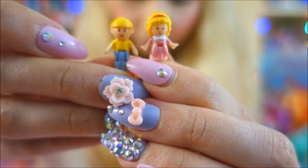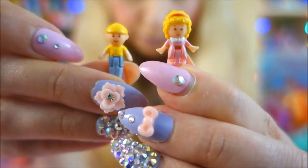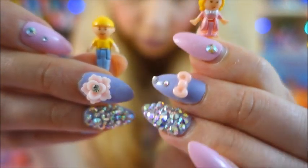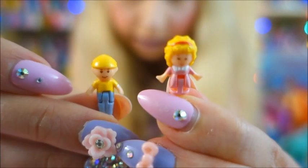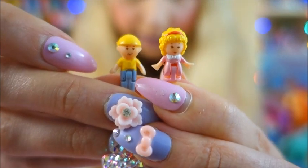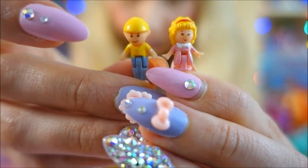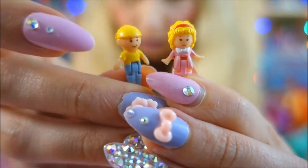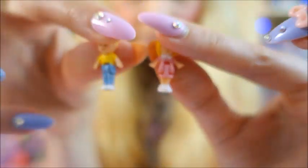So what I found out, definitely, she could be from Polly's flat. She could be from the High Street Money Box, which I have. But together they were definitely in the jewel case. It's like a big case with a street going down, with other characters, with animals, cars, etc. So I guess they are both from this set.